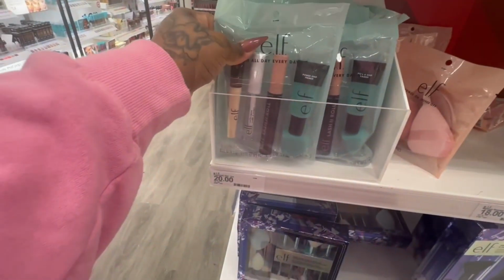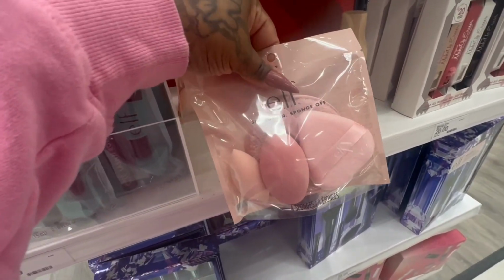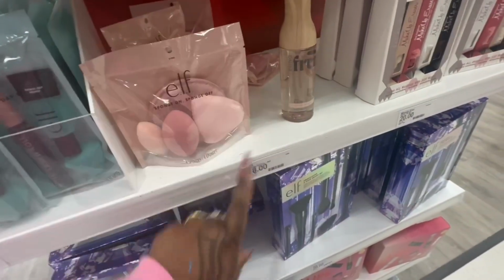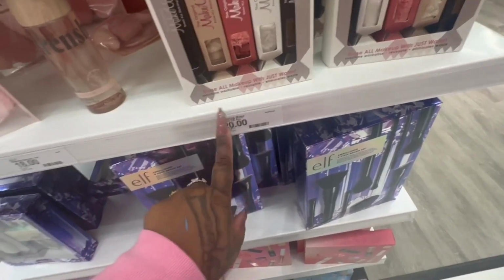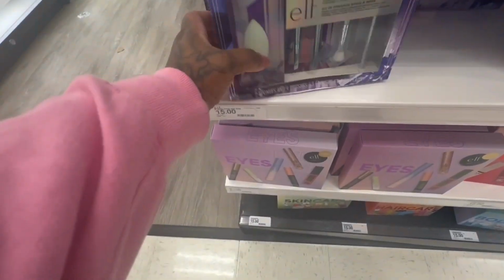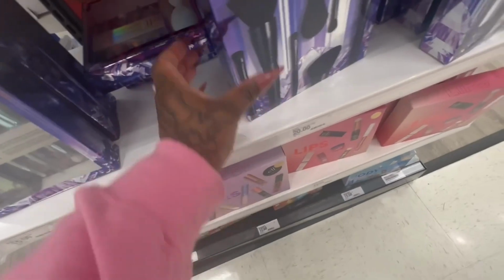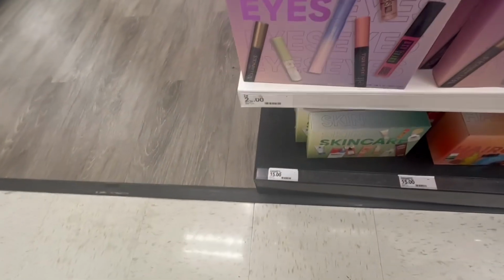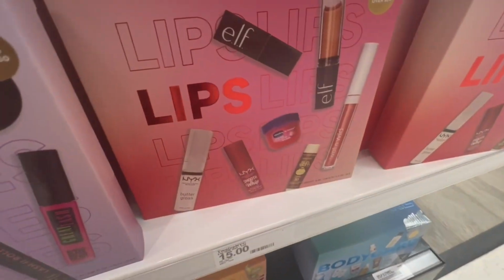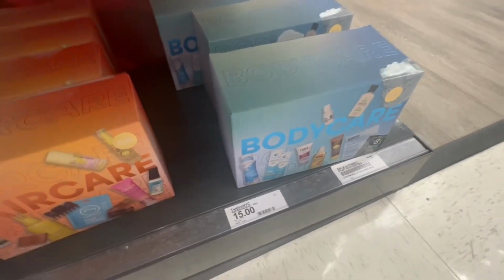Then they have these e.l.f. sets over here for $20. They have the e.l.f. sponge on sponge set. This is really cool, and they have that for $18. They have the makeup eraser set for $20. Cool. $15 for this e.l.f. set. I just love the way these brushes look. It's really cute. $15. Then they have another embellished 9-piece brush set for $20. Another e.l.f. gift set. This is just the eyes, $20. And then they have the lips. They have the skincare for $15, hair care $15, body $15.